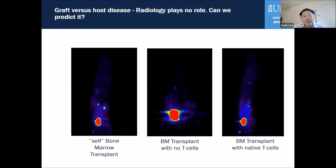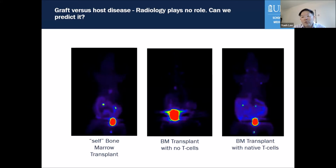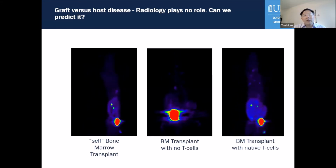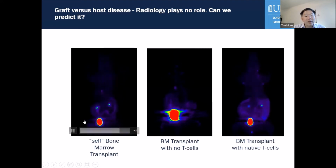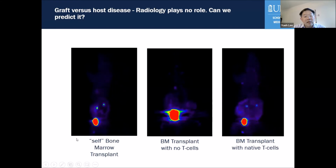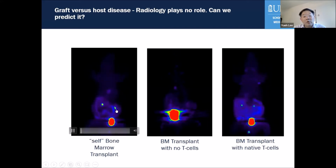This is an area where radiology essentially plays absolutely no role at all. Well, guess what? That then becomes interesting to me, and therefore we actually worked to develop imaging techniques to try to predict it. These are mouse models that I'm showing you here. This is an autograft bone marrow transplant, where basically you're seeing DNA replication through one of our imaging markers.